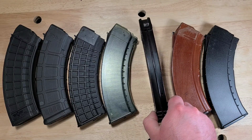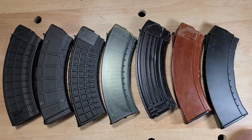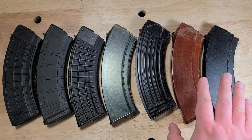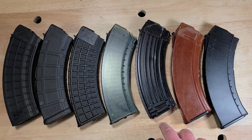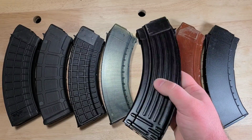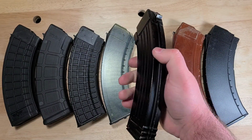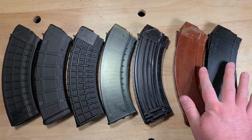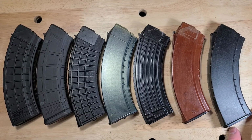And there are differences between country and manufacturer for steel AK mags, but it wouldn't do much good to have nearly identical steel mags, like 10 different ones that are all almost imperceptibly different to the naked eye, with a few notable exceptions. So I'm only putting one metal magazine up here. This one is actually a Polish steel magazine to be representative of the whole. So, what do we have on the table here?